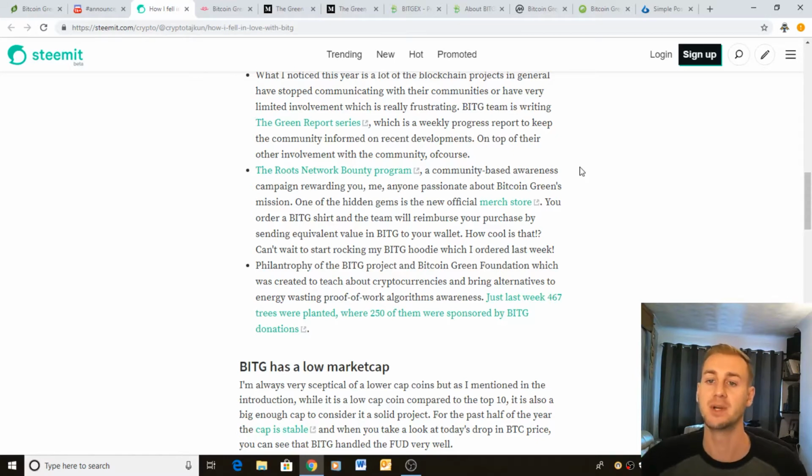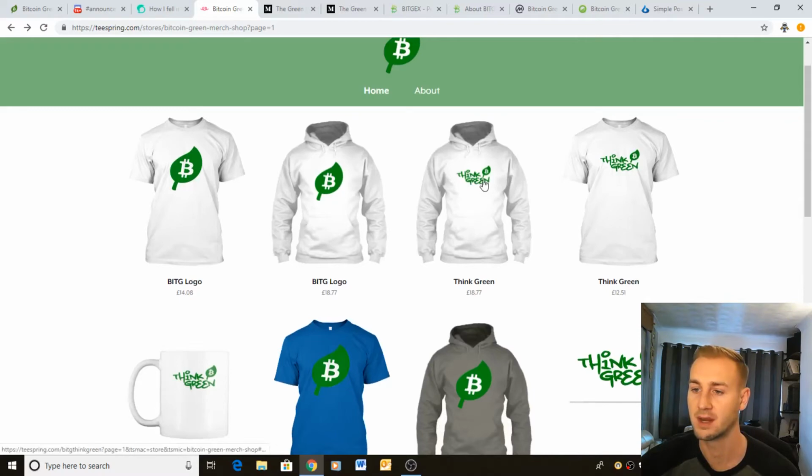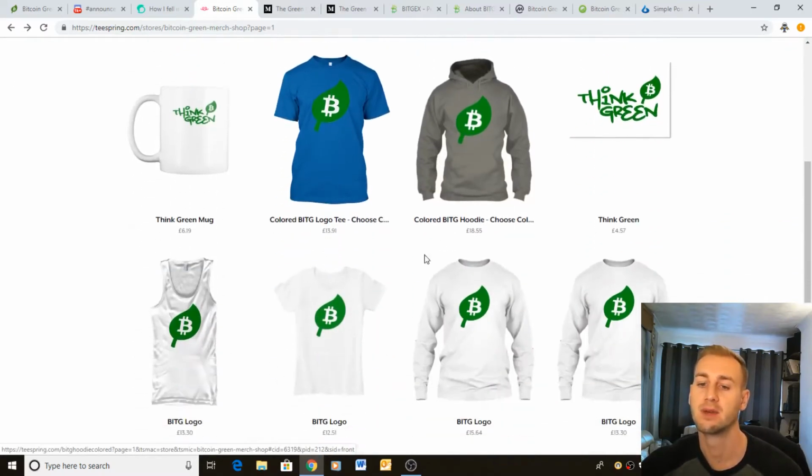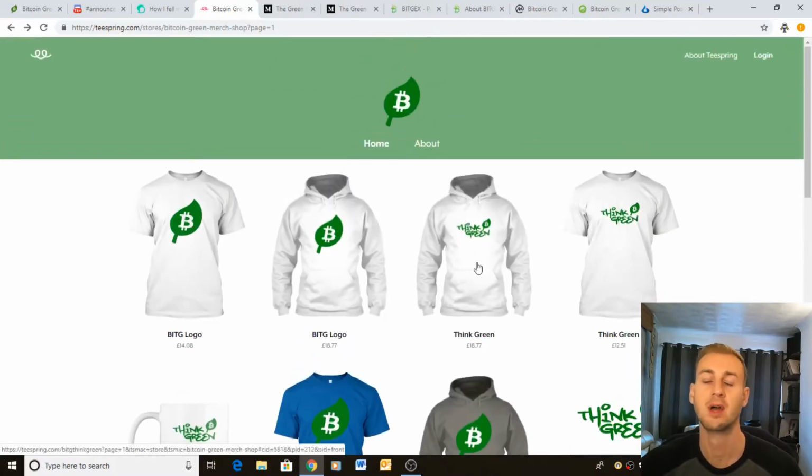They've also got a merchandise store, and to be fair, the merchandise looks really, really good. A lot of crypto-based merchandise doesn't always look particularly appealing, and it's kind of poorly designed, but I think these are really cool, especially these hoodies with the Think Green signage on there. They look really nice. If you buy these with your fiat currency, go onto the Discord and post a picture showing that you've purchased this, for example a picture of you wearing it, and I think they will reimburse you in the equivalent Bitcoin Green amount for the price that you paid for that.